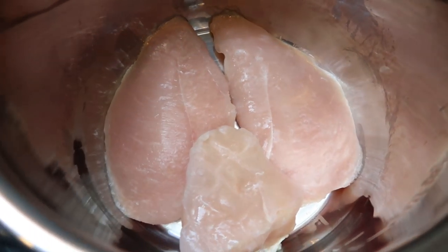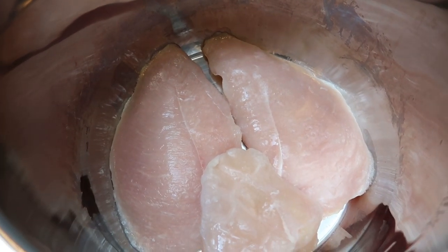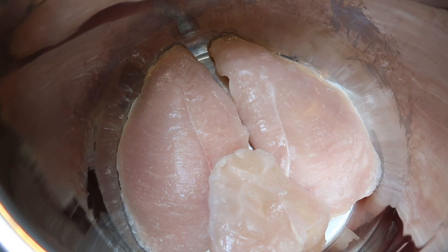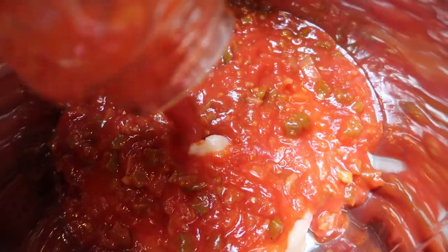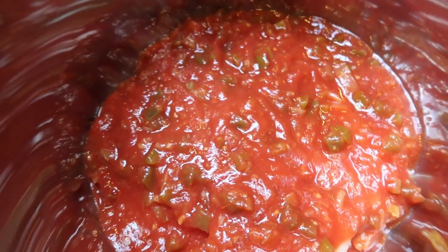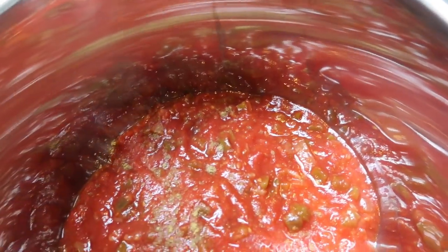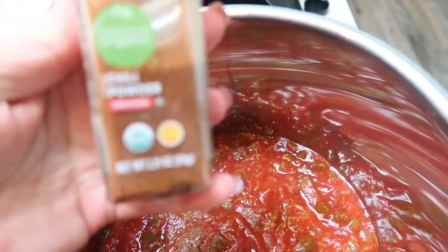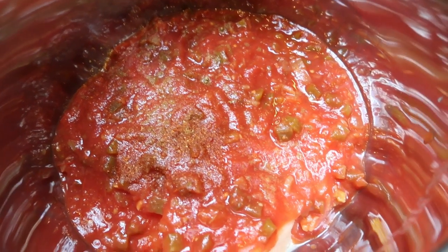So the first thing that we're gonna do is get our chicken cooking down in our Instant Pot. In Lauren's video, she cooked hers in the crock pot all day. I'm just gonna cook it in the Instant Pot for ease of time. So first I'm going to be adding in my salsa, and I'm just going to go ahead and add the whole jar because it did call for 2 cups, which is about what is in this jar of salsa. And then to that, I'm also going to add some cumin, and I'm also going to add some chili powder, and then lastly some salt and pepper. And I'm just going to cook this down on chicken until the chicken is completely cooked through.